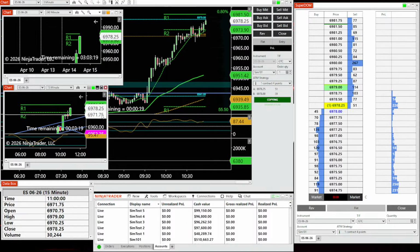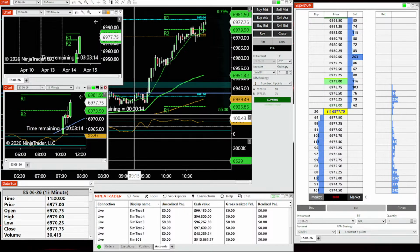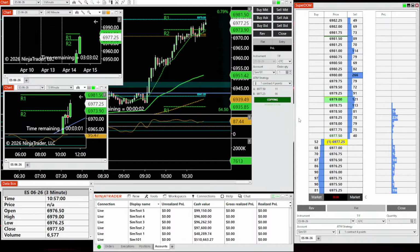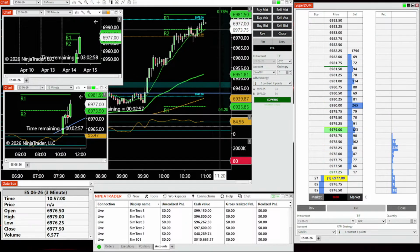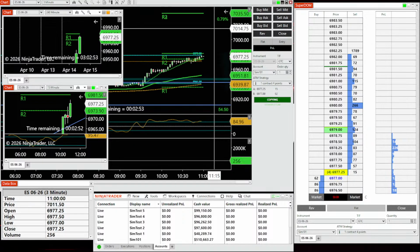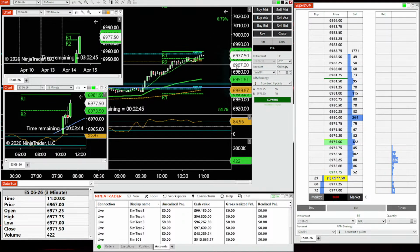Now another 15-minute bar is about to open up in 3 minutes. Don't know where that's going to go. The question is, do we hit? Well, 8150, what? Oh, that's the pivot point I have on here. 8150 is the target. After 8150, I don't know. The next target so far is 7,000. So after 8150, do we hit the 90? Are we looking to get to 7,000 today?